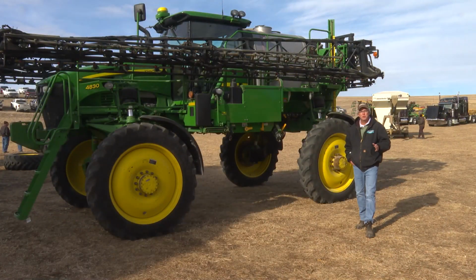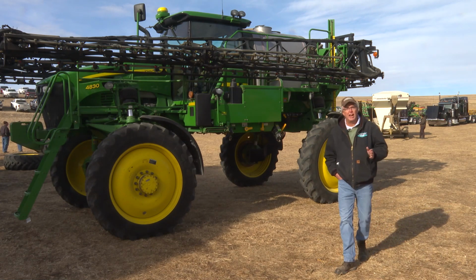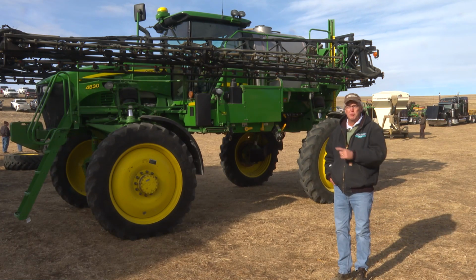Hey, stay with us folks, coming up, something a little different. 10 years of Machinery Pete TV, we don't often highlight as our feature item a sprayer, but we need to here. This John Deere 4830, 2,153 hours on it, 100-foot boom. It is super nice.